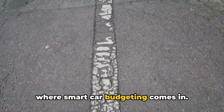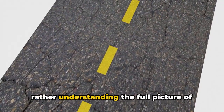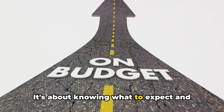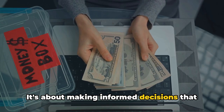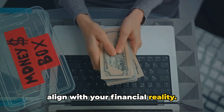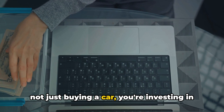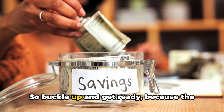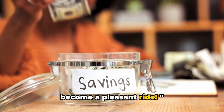That's where smart car budgeting comes in. It's not just about counting pennies, but rather understanding the full picture of car ownership. It's about knowing what to expect and being prepared for it. It's about making informed decisions that align with your financial reality. By embracing smart car budgeting, you're not just buying a car, you're investing in your independence and freedom. So buckle up and get ready, because the journey to your dream car is about to become a pleasant ride.